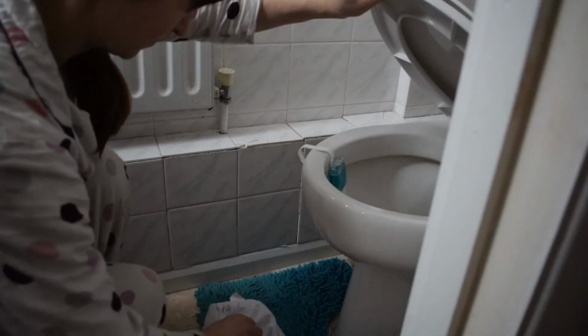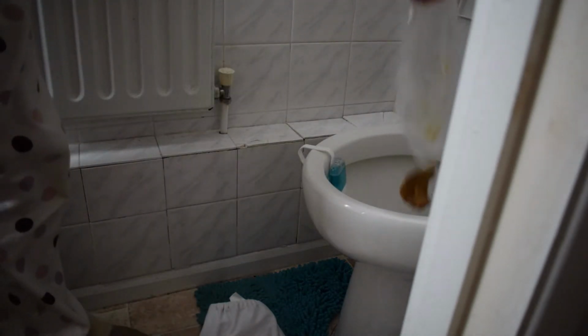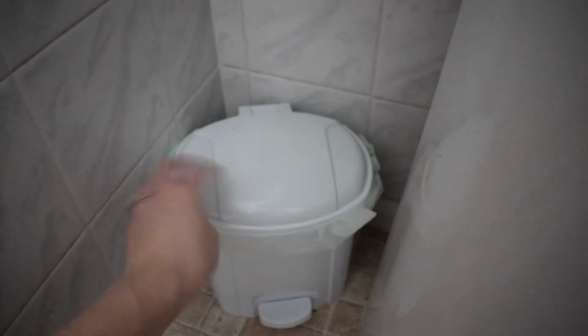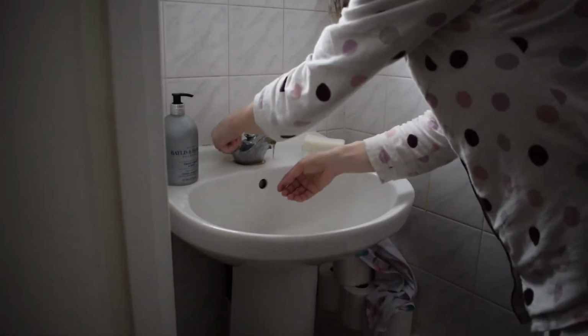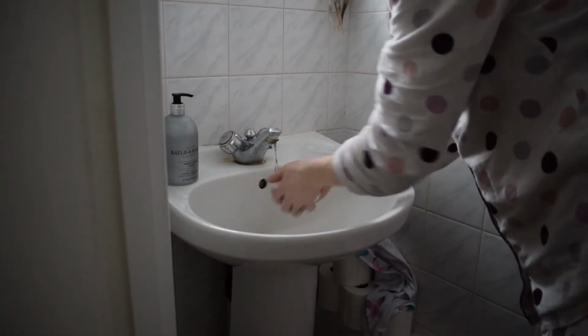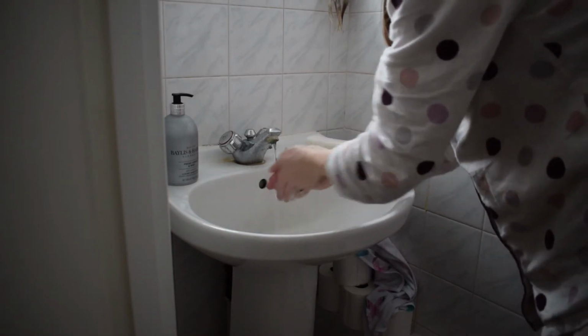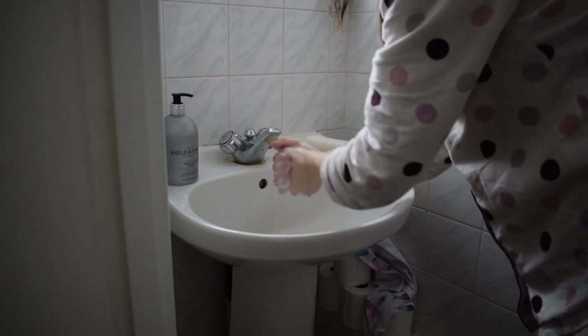Since we started weaning, actually, poops and disposing of number twos has become so much easier because you just pop them into the toilet and flush, and then with the liners I put them into the bin, and there's a lot of hand washing going on, especially when you've got a baby, and basically be prepared.